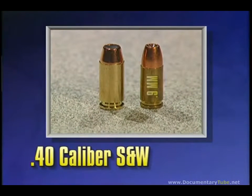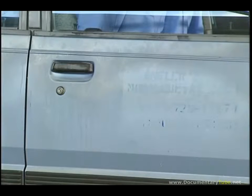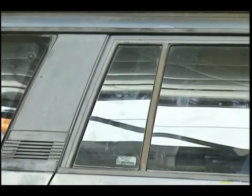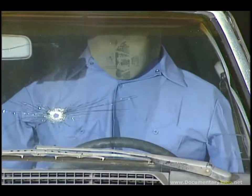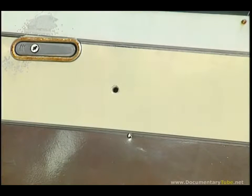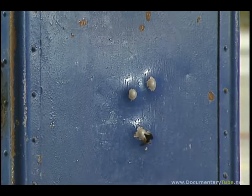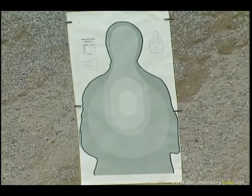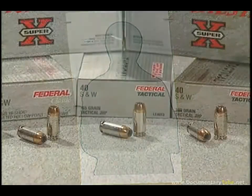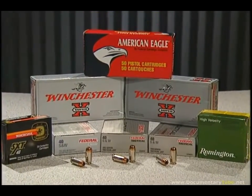Remember, the .40 caliber S&W bullet has more stopping power than a 9mm bullet. It can penetrate car doors, windows, windshields, boat hulls, airplane fuselages, mailboxes, and other objects. It has good range and good accuracy. This ammunition ensures that officers will face no compromise or limitation in overall performance and reliability when using their weapon.